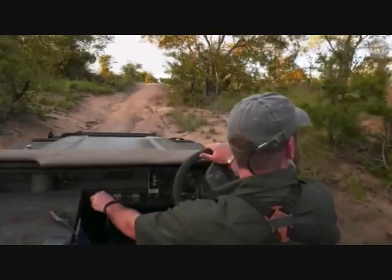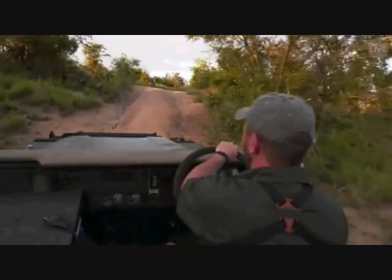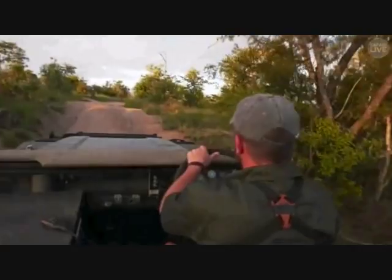Seeing the teas again. Remember, don't fire unless you would like to lose a couple of kilograms. I would not suggest it.